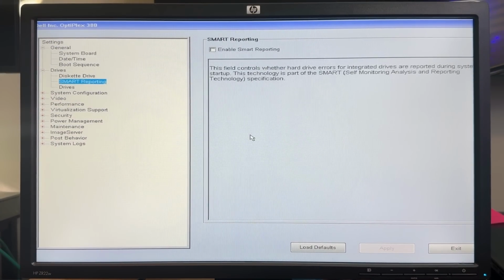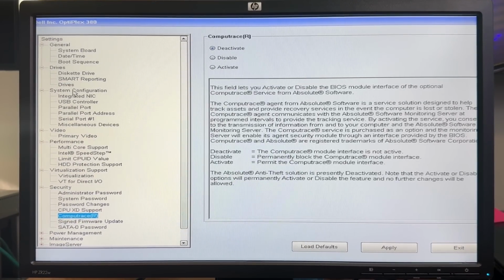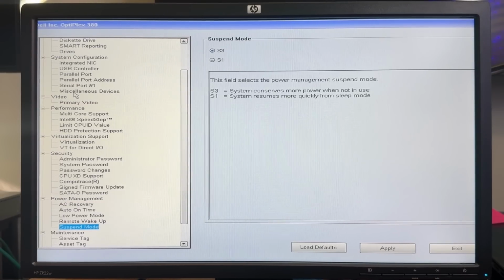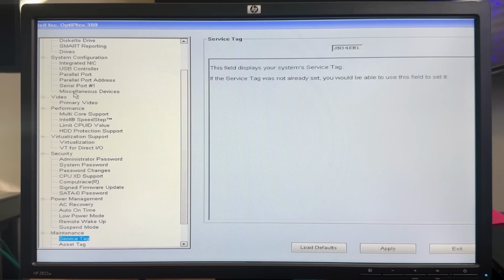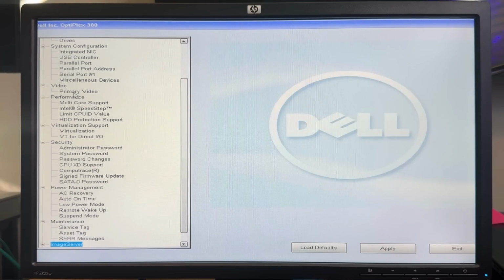I don't know why that's even an option, to be honest. Why is SMART reporting turned off? Shouldn't that be on? So this has our CompuTrace deactivated, so we don't need to worry about it doing random stuff on us. Also, what is S1? Yeah, I know S3, that's normal sleep, but what is S1? Well, I guess it does tell us right there. But I never used S1, so I'm just going to leave it. But yeah, we do have our service tag. We don't have an asset tag, although I could put my asset tag in here. But I feel like once I set this, you can't remove it, so I'm not going to bother with that.